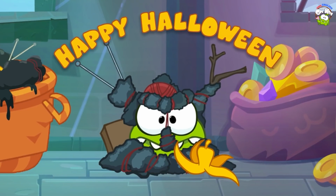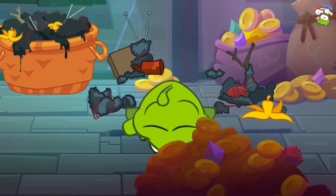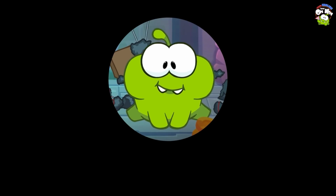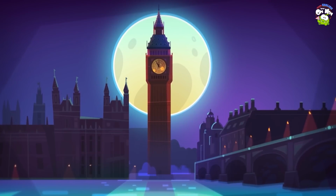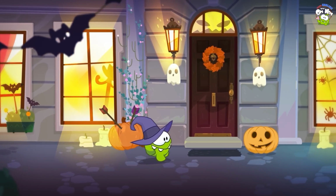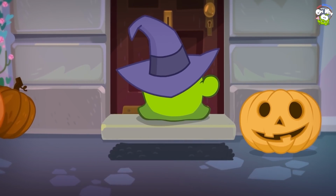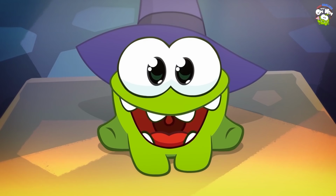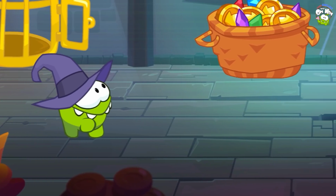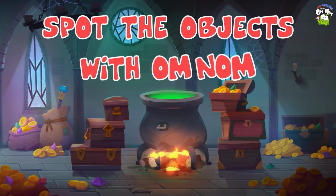Happy Halloween! Hello, Om Nom. What are you doing? Oh, you must be trick-or-treating. Good day, Mr. Pumpkin. Let's knock on this door. Look, it opened. And look what's inside. So much treasure! Let's play Spot the Objects with Om Nom.